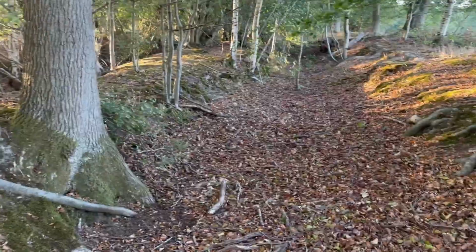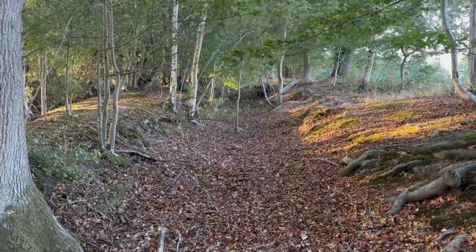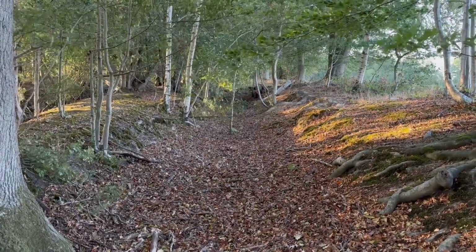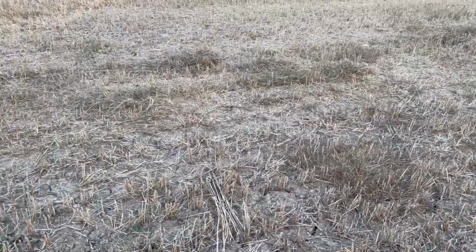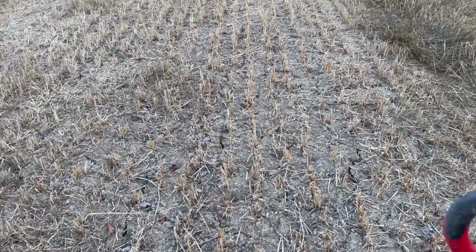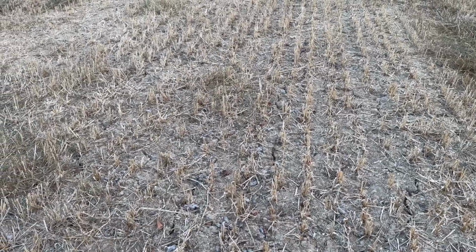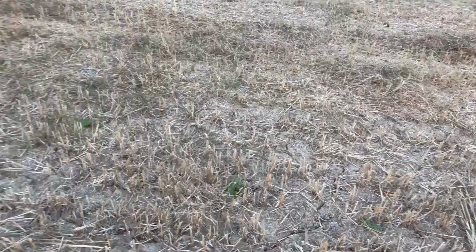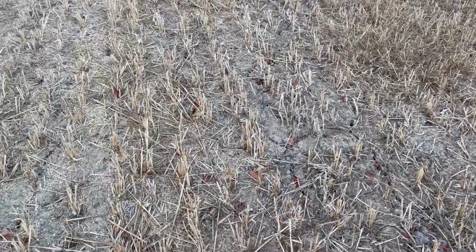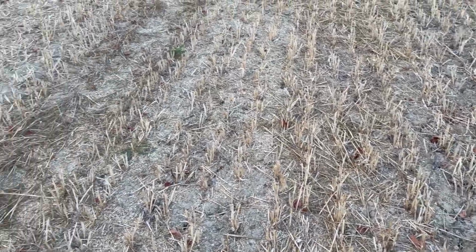So yeah, go just to the last top field, and then we're going to go up to the next field. So again, same deal: short, very sparse stubble, soft, as in you don't need to worry about getting in between it. You can just smack it out of the way, and it's diggable. I've managed to dig one hole, I don't know, 8 inches plus deep.